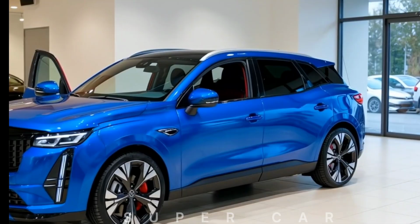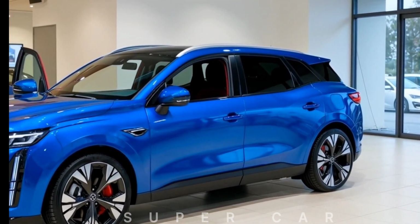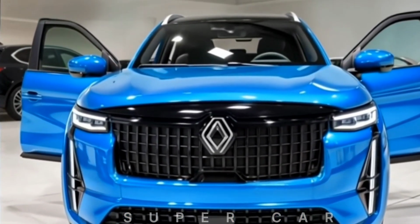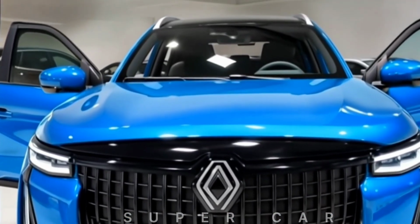The 2025 Renault Captur is a vehicle that combines urban freedom of movement with style and power. It's more than just a mode of transport. It's a statement. The future is already here, and you're in the driver's seat.